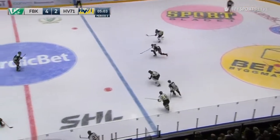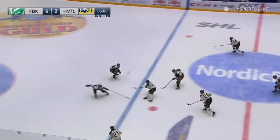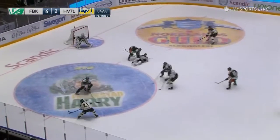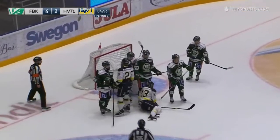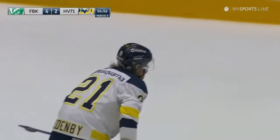Anton Bengtson at his own blue line. So that one is tipped to Figurin. Robin Figurin into the offensive zone to Tedenby. Tedenby, a little drag move with a shot right on. And Haugen equal to the task as he holds on for a stoppage with less than 5 minutes to play in the second frame. 4-2.